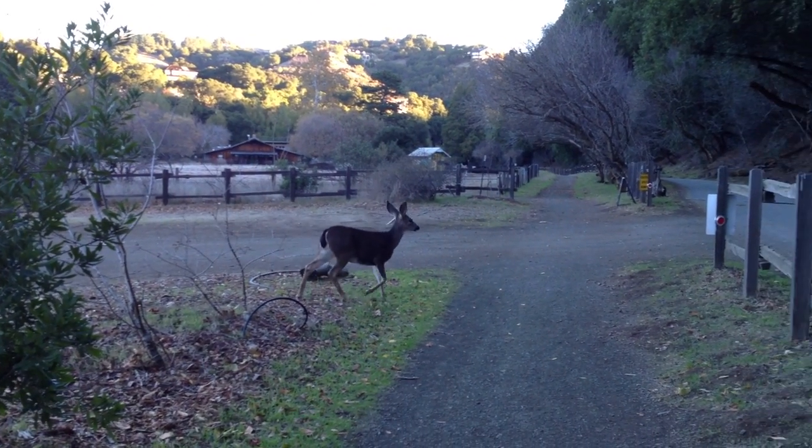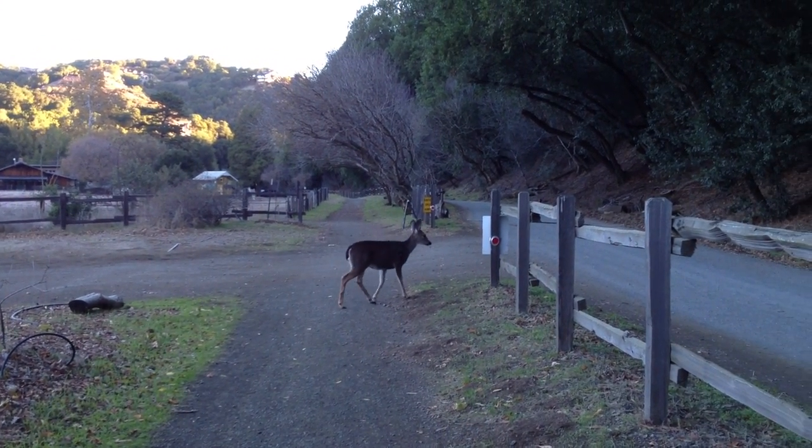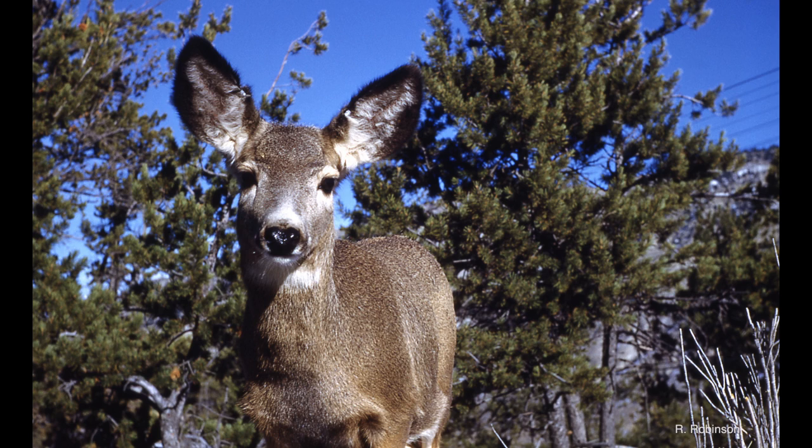When you look at a deer, what are some things that really jump out at you? Probably, among other things, the long legs of a deer. Those are really useful for running fast, and I'm sure you can think of some reasons why that would be a good idea. Another thing, though, might be those great big ears. Why do deer have such big ears?